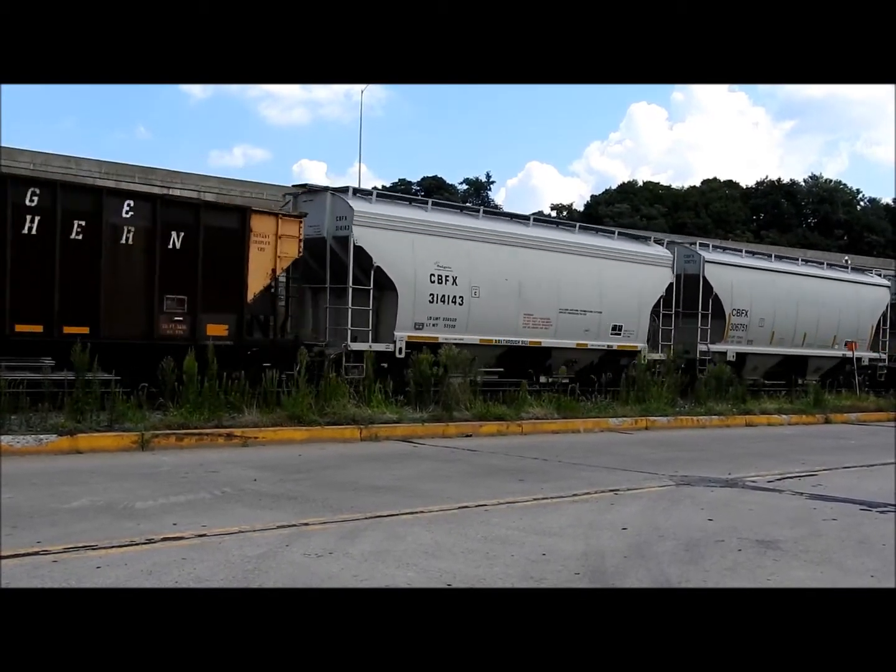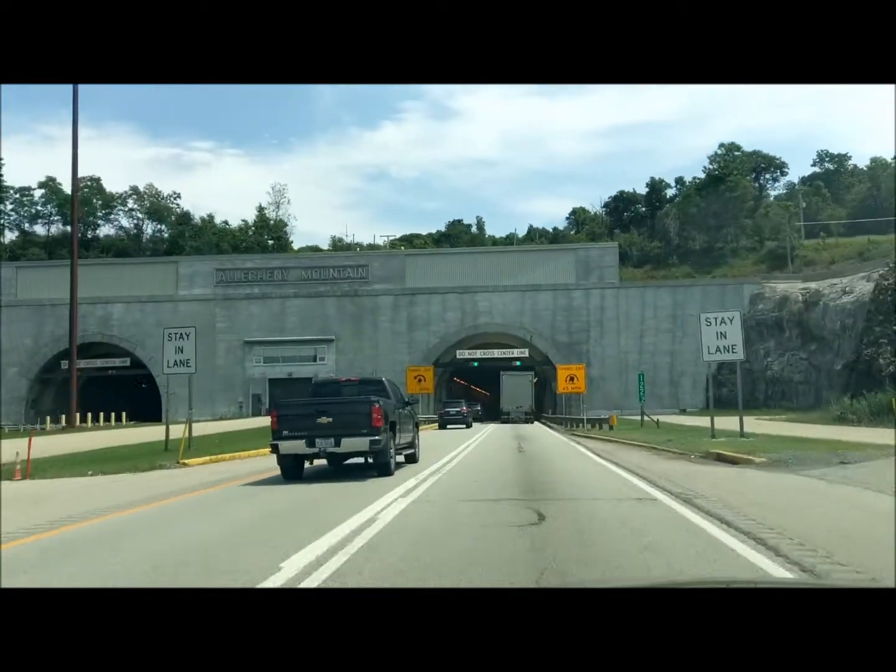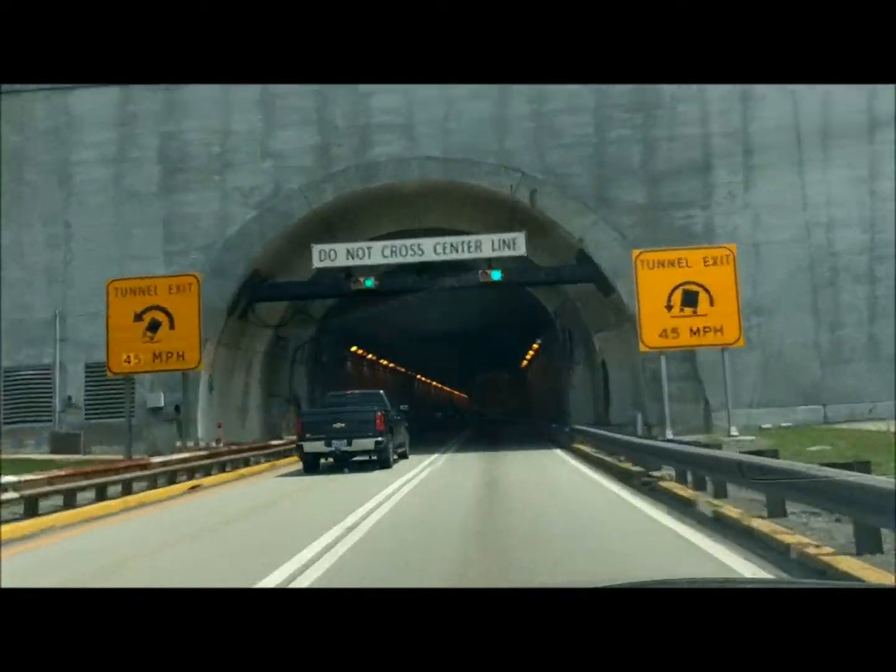This was the final train in Pittsburgh, so I decided to drive off to Harrisburg to see some action there as well.